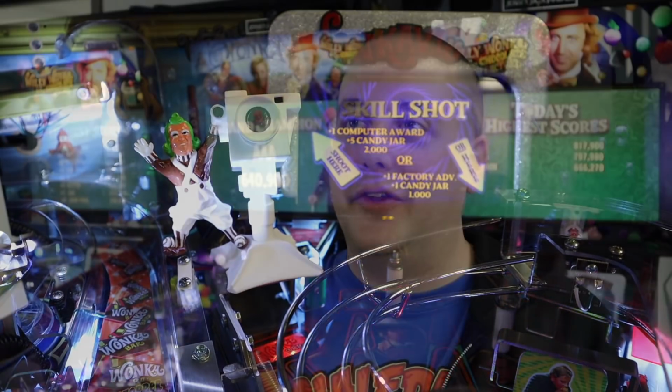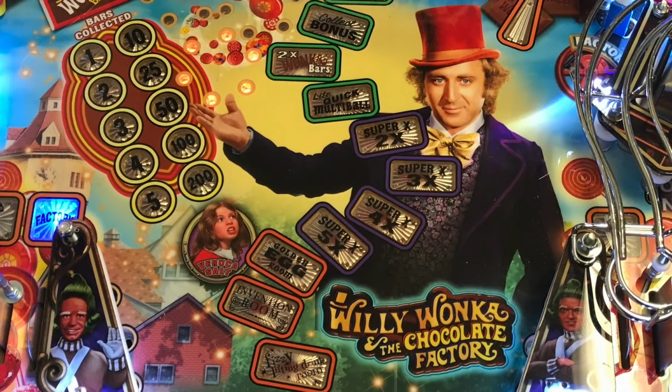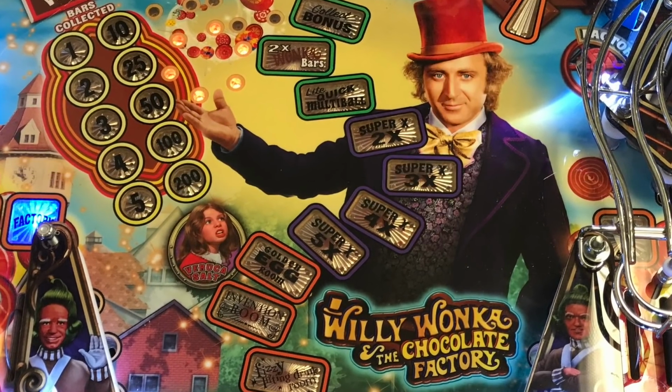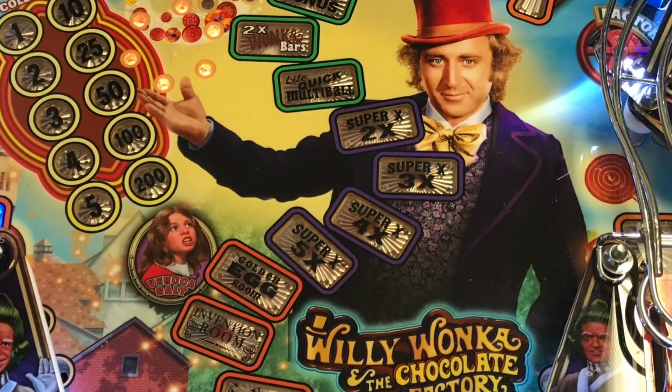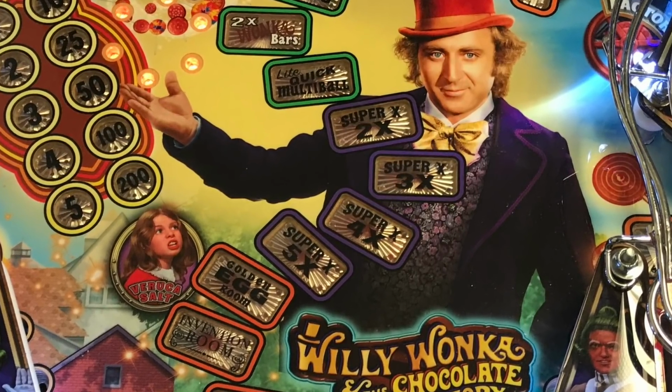The next four on the list of inserts are Super X inserts, 2, 3, 4, 5, which are playfield multipliers. Essentially, you are qualifying the playfield multipliers via loop shots, and once it's lit, spinner hits will change which one is lit. So the last four inserts you have there are a set of awards.